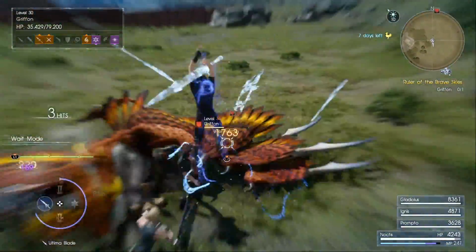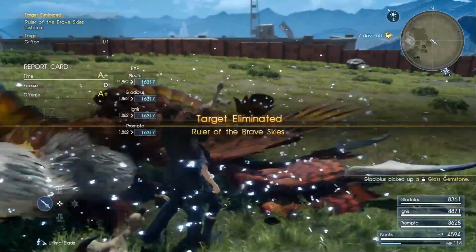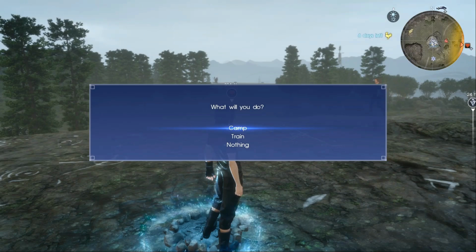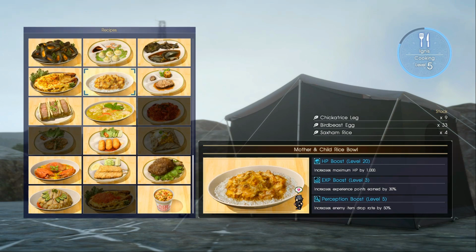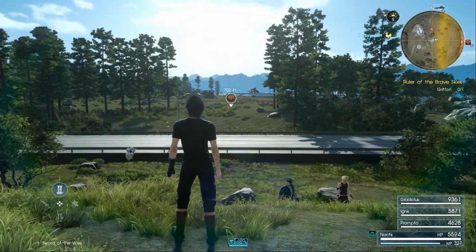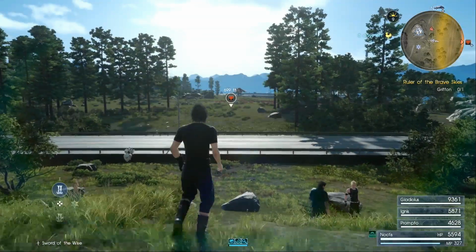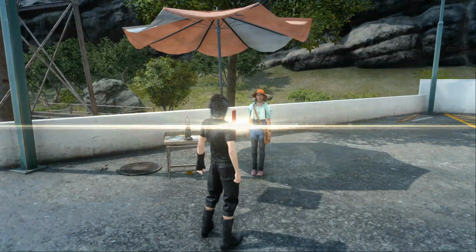As you can see, I attempted the hunt once and I didn't get the item, and I had to redo the entire thing again. To avoid repeating the same thing multiple times, I decided to rest at this campsite overlooking the hunt, eat some mother and child rice bowl which increases my drop rate, save my game and try again. If you get it, perfect. If you don't, load the game and try again. This is much faster than attempting to redo the entire hunt.